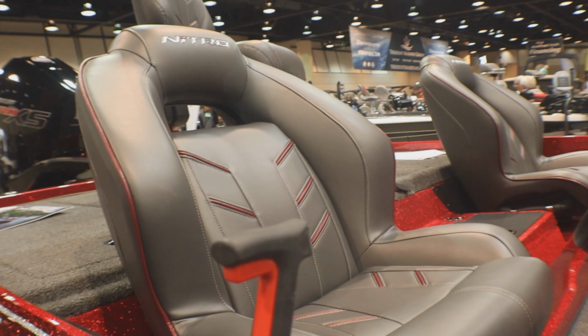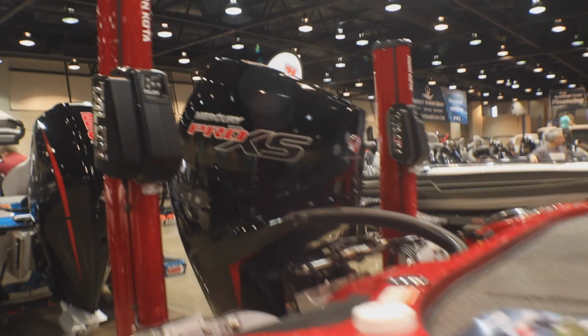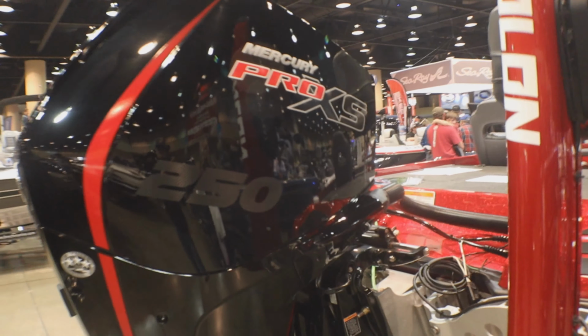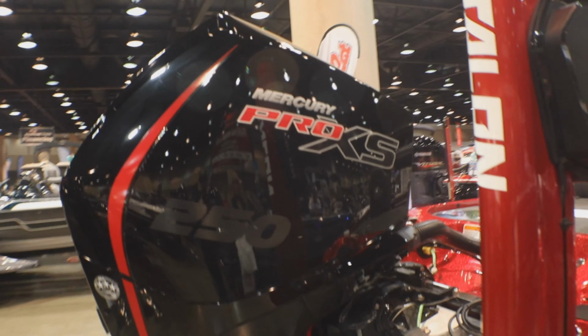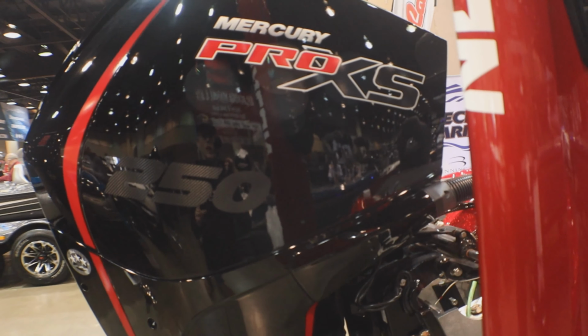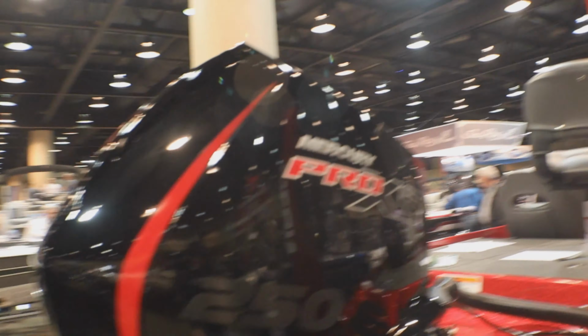These seats, like I said, are way more sharp, super comfortable. It's almost like you just suck into the seat. I love my seats. And I went to the back and started explaining the motor. This brand new 4-stroke Mercury is a beast, guys. It sounds like a Corvette whenever it starts up in the water. And this thing is a beast. That should be its name, the Mercury Beast. But it is a great motor.